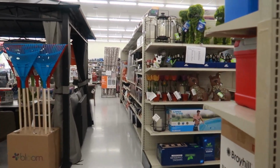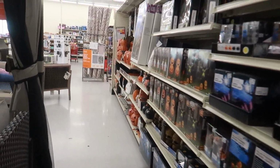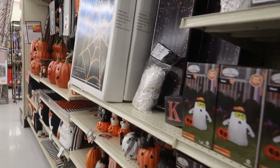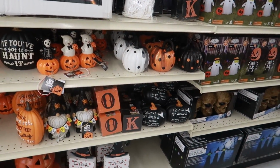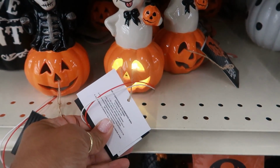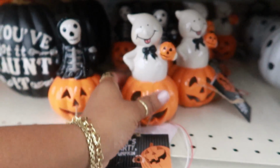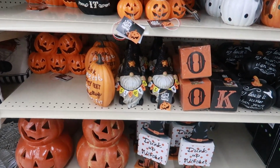Okay, let's go see what they have for Halloween. It looks like this is the only section that this store has out for right now. Just a few little figurines. These light up. That's cute. These are $6. I like their face. Little gnomes.